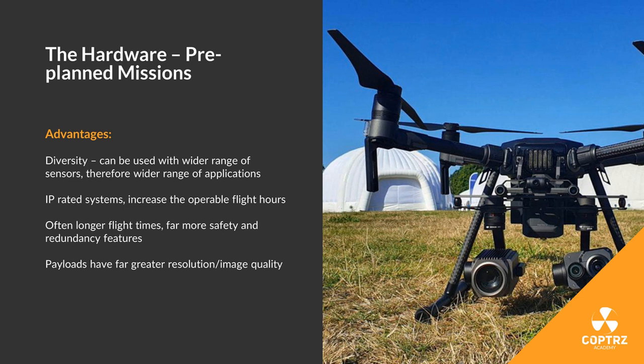There's a very, very low chance of any issues. There's also the fact that payloads have far greater resolution and image quality. So again, taking that example of the Matrice 300, you've got a 640 by 512 resolution thermal camera with a 30 hertz refresh rate, which compared to what you'd get on, say, the Mavic Dual at 160 by 120 is a big jump up. And again, it just allows you to do more work with the same system.